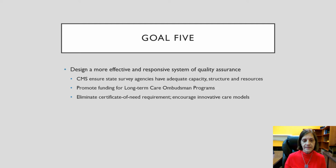The third goal in this category is to eliminate certificate of need requirements. And rather than having the certificate of need, look at different innovative care models. Through history, we've had different ways of caring for people that were sick or in need of assistance. And so what are some of these that could work, that could be cost effective, but have a greater outcome and measurable? This goal includes always doing research to find out what is most beneficial for the cost.